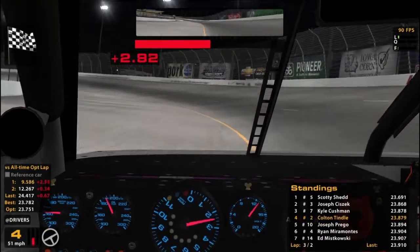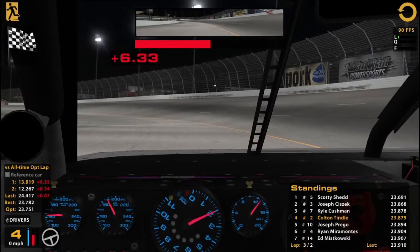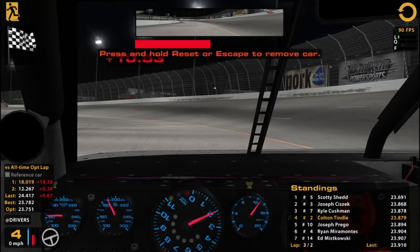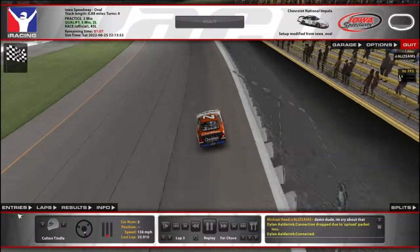Seems like everyone's qualifying. We are down to fourth now. That's okay. I'm beat by a 1/1000th of a second right there. That's funny. Just barely got pushed to the outside lane.